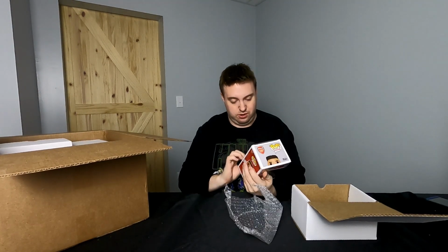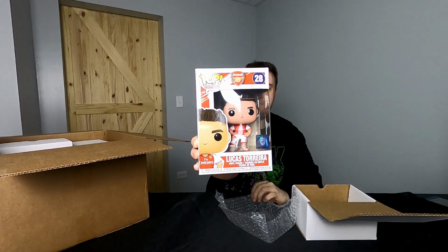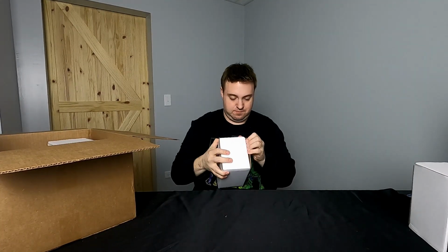And I mean, it's not that bad of a pop. Again, it is a common, so most of these commons are going to be worth somewhere around 10 bucks, 12 bucks. So we'll see where we go with those. So, those two. Okay, let's go ahead and go on to our next one.